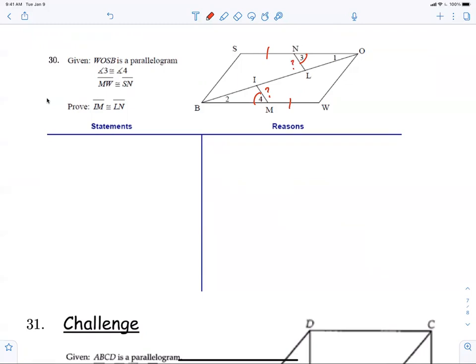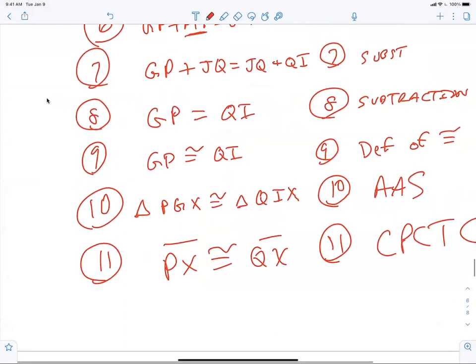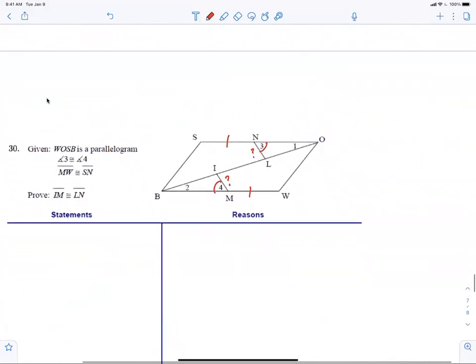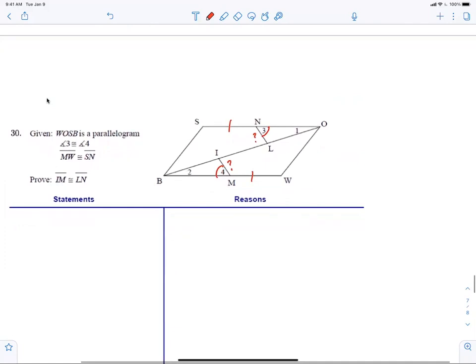Because what are we going to have to prove? The triangles are congruent. And then what's true about angle 2 and angle 1? And how do I know that MB is congruent to NO? Yeah, exactly the same thing we did up here. Is everybody okay with that? Exact same. Couldn't you prove that triangle SBO is congruent to triangle WOB? Okay, so how does that help me with those triangles?